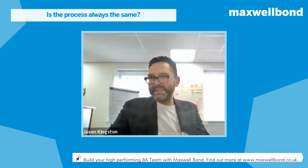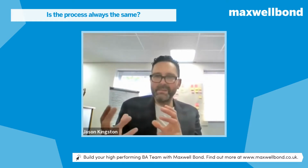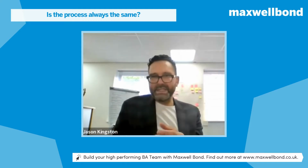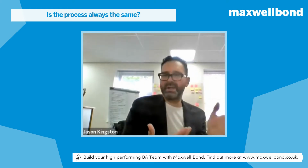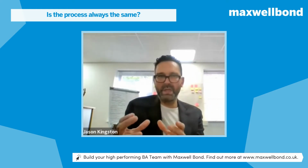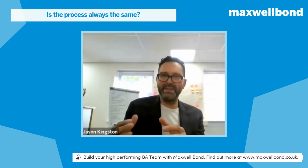I don't think the process is always the same. It's not one size fits all. The design of the team needs to complement the business or the internal client needs, not just what they want, but also the corporate vision, mission, strategy, and associated metrics. You need to understand the key value streams in the organisation. So somebody needs to be the architect of the BA team, to be blunt, and the process for that is therefore different depending on what the needs are.